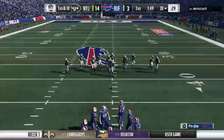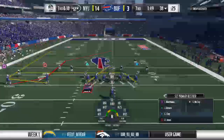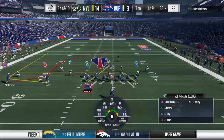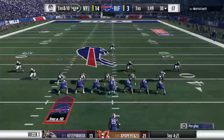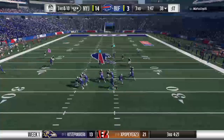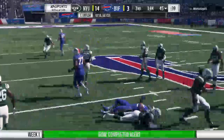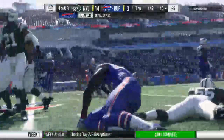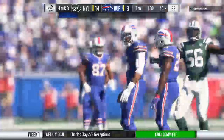The Bills on 3rd down. They've converted just 2 for 6 thus far. This is 3rd and 10. To throw again is Taylor. Over the middle and caught by the tight end Clay. And he'll be brought down right at the 45-yard line. They get 7 there, but it brings up 4th.